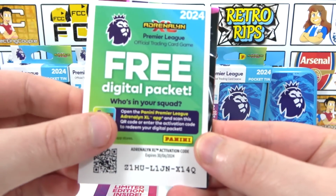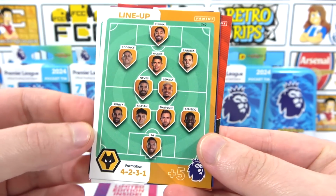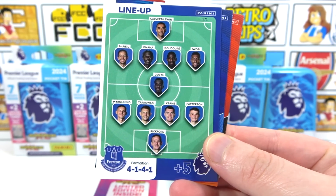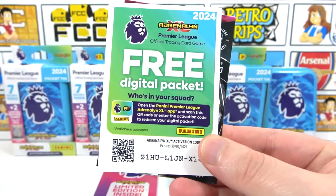Okay, there is a next code if you want to take that. And we'll pop the inserts. Even though we've seen them, but we'll pop it to the back. We've got the Wolves lineup as well as the Everton lineup. So on the back of the pack, they say 1 in 3, but we get 2 in a pack often. Okay, that is Onana and a Wissa.